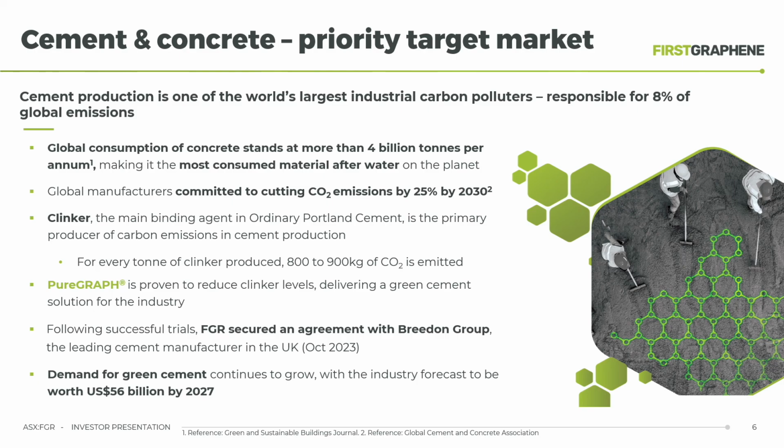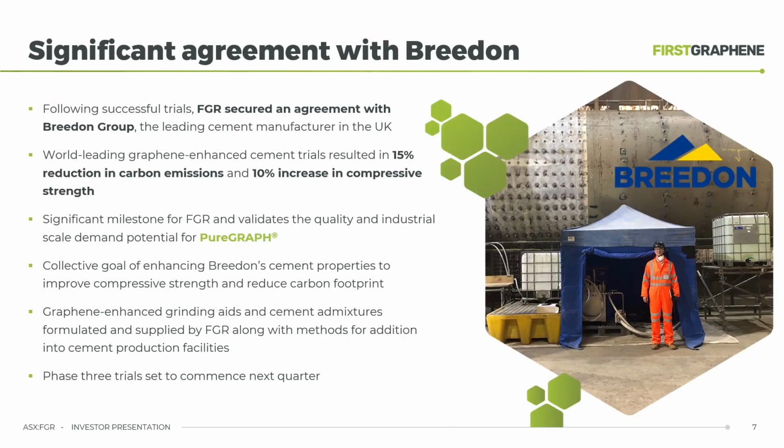The green cement industry itself is a growing industry. There's a number there down at the bottom that's worth noting. It's forecast to be worth around 56 billion US dollars by 2027, so it's quite exciting to be part of that.